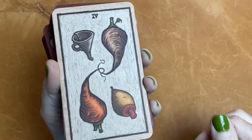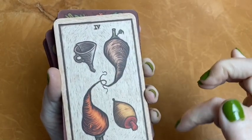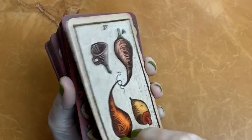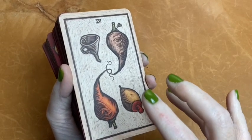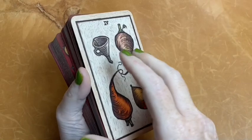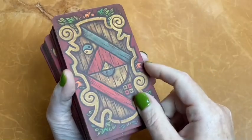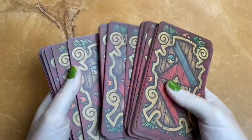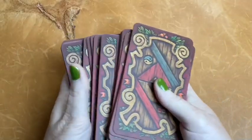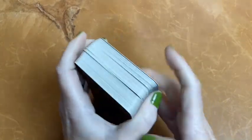This was my card for today. The Four of Junk. It looks like turnips or carrots, and then a top, and then a funnel. But this one card caught me so off guard. Like, how did this card know? I don't know. Is there something to tarot? I'm not sure. I am a very spiritual person, and I am willing to learn and willing to believe. So I think I'm going to have fun trying these and seeing what is in store for me in the coming weeks and days and months, and writing about them in my journal.